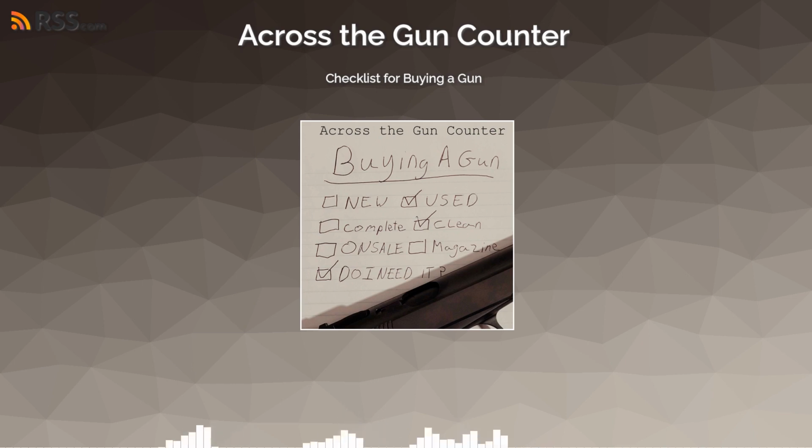Yeah, they're owned by CZ now, which is in better hands than the original Colt, but stuff like that. These guns appreciate in value, and granted, yes, you have to account for inflation, stuff like that.